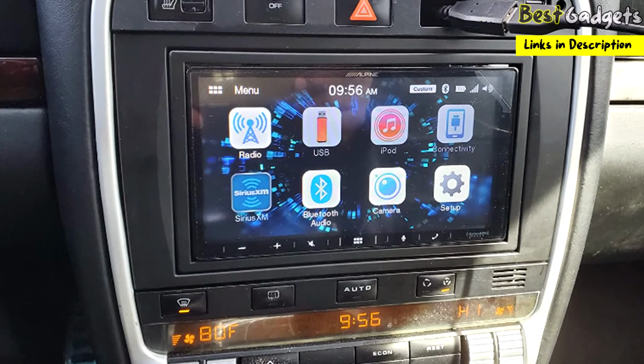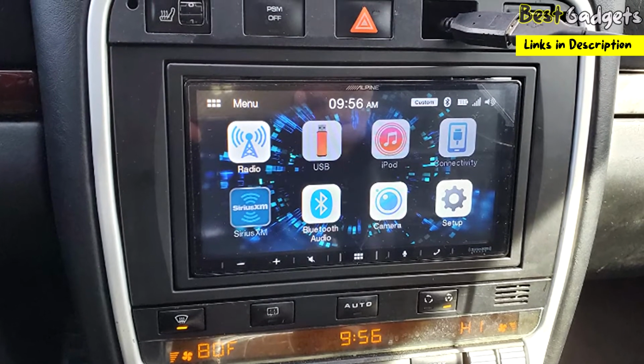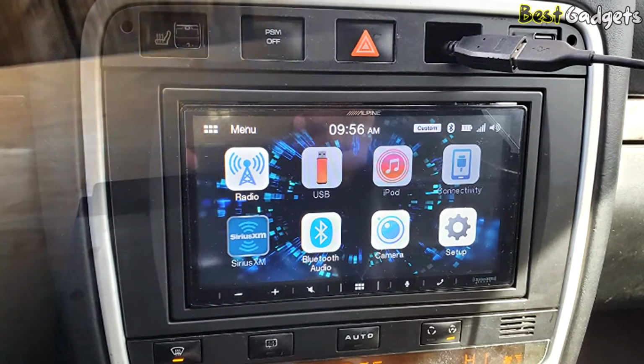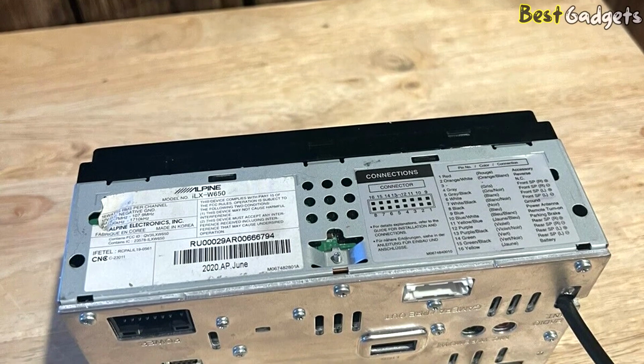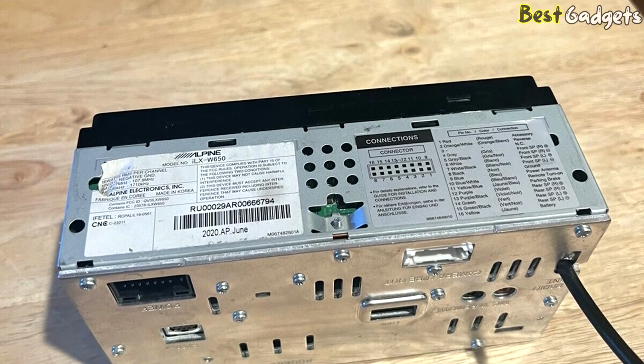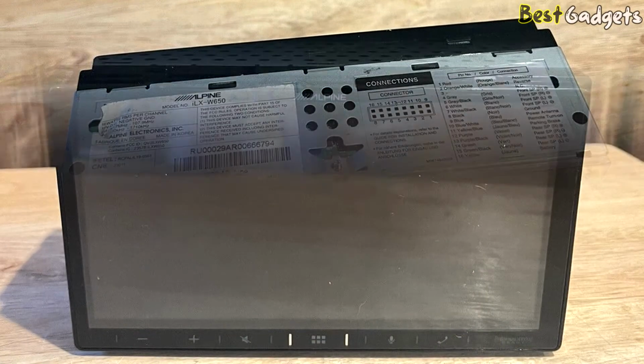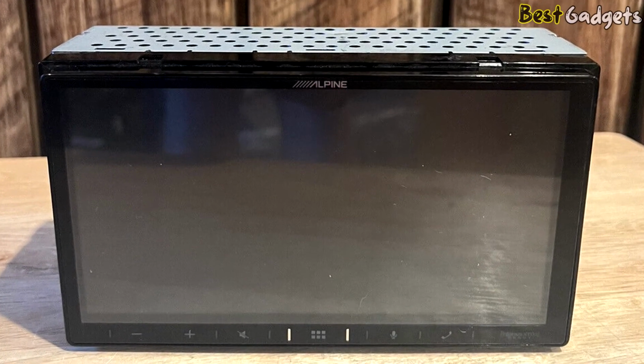Installing the Alpine ILX W650 is very easy. The unit comes with a shallow mount chassis designed to fit into most cars. It also comes with all of the necessary wiring to get it up and running. The only downside to this car stereo is that it does require a wired connection to the parking brake to access all of the features.